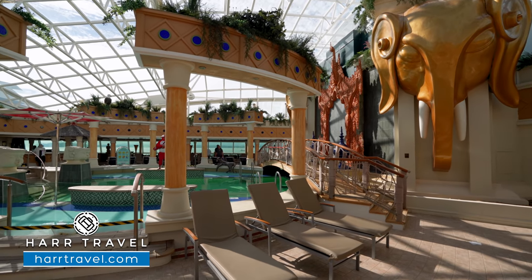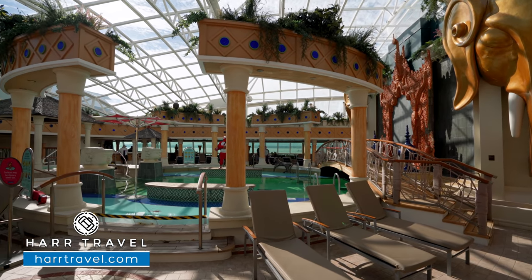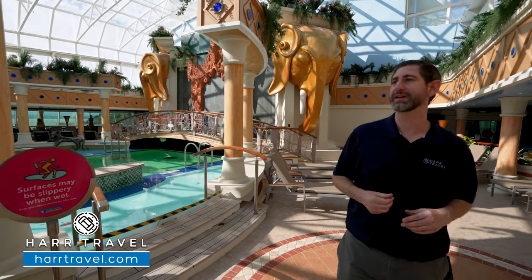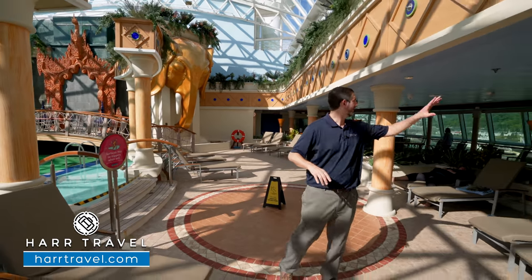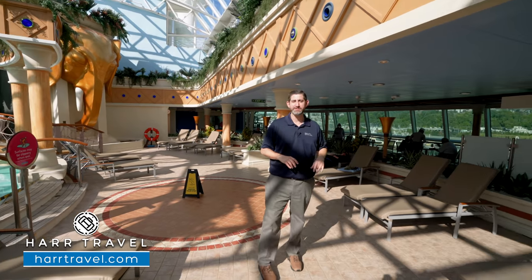But as you walk through this space, what's so serene about it is they actually pipe in the sound of birds in the jungle and things along those lines. But it's just a really beautiful space. You're gonna have the loungers up here. On the far side, you're gonna have tables and chairs on either side as well.